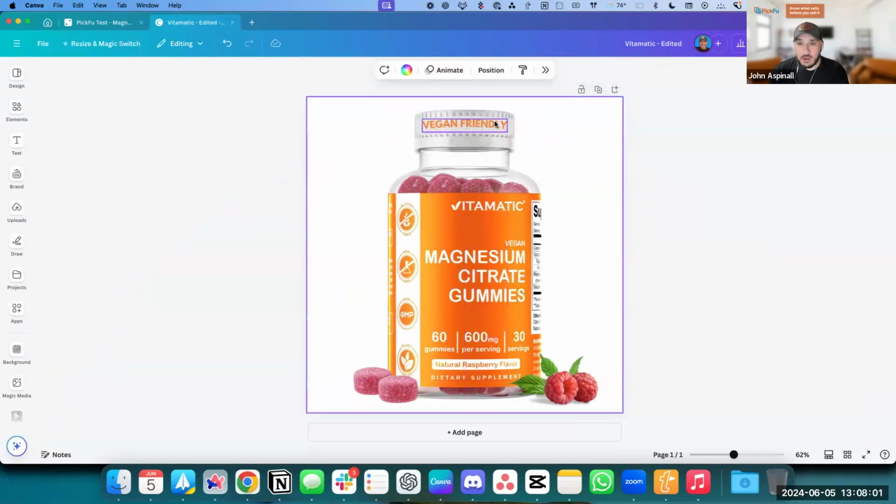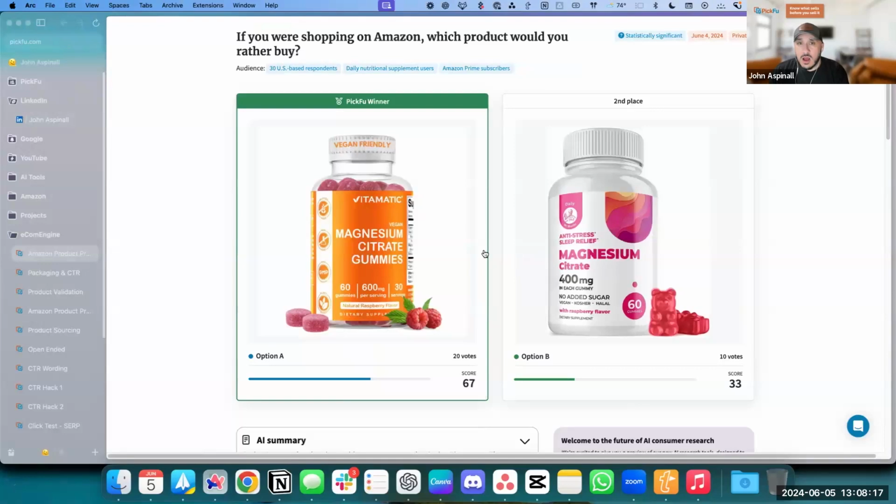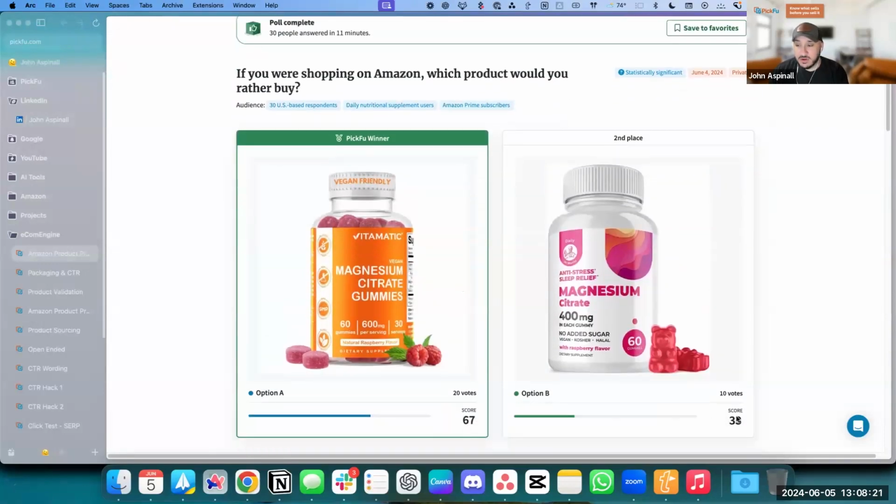So whatever your value prop is here, vegan, best, don't say best value, but anything that's not on your label that you want to showcase, you want to use the dead pixel real estate for. So I have some examples here too, in my dedicated ecom engine folder, of the poll that it won, right? And you could see 67 to 33.